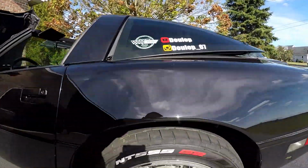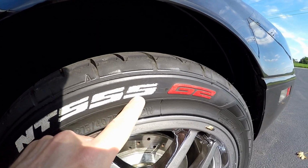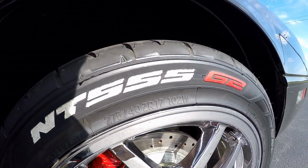But as you can see here up close, it's real flaky, and you can see little black dots everywhere. The red's not near as bad, but the white is definitely not that great.